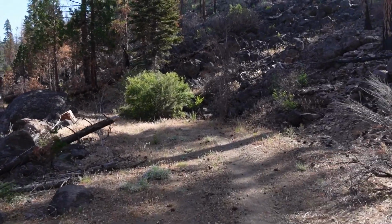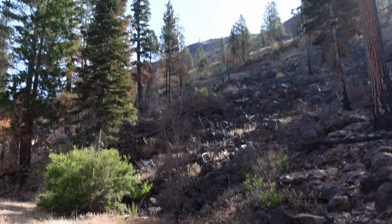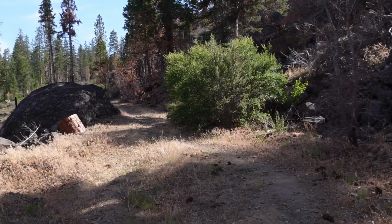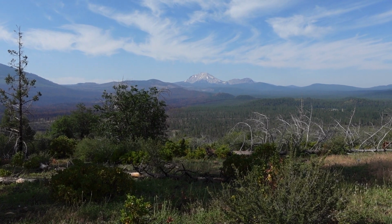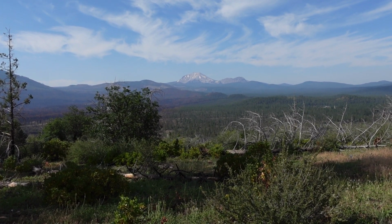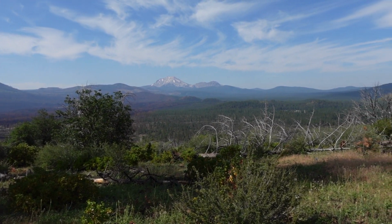Starting a decent hill climb. I think we're gonna end up on top of this ridge. So once we're up there, we should have some awesome views. This whole stretch, we've had great views of Lassen Peak. Seen it all from the south, and then we hooked around the east side of it, and now we're up on the north side of it. Now it's gonna be getting further and further away.